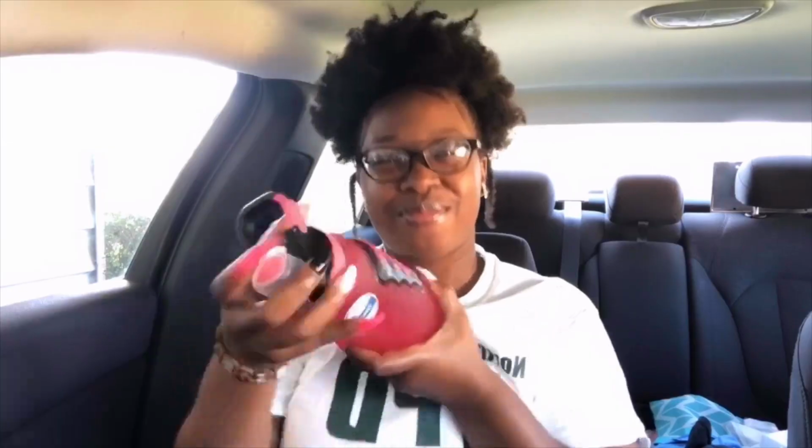All right, y'all, so we're gonna give this a little shake real quick and then we'll try it out. Okay. I like this one even better than the, what was it, the blackberry, black cherry, something like that, the other one that I tried. Yeah, I like this one even better.